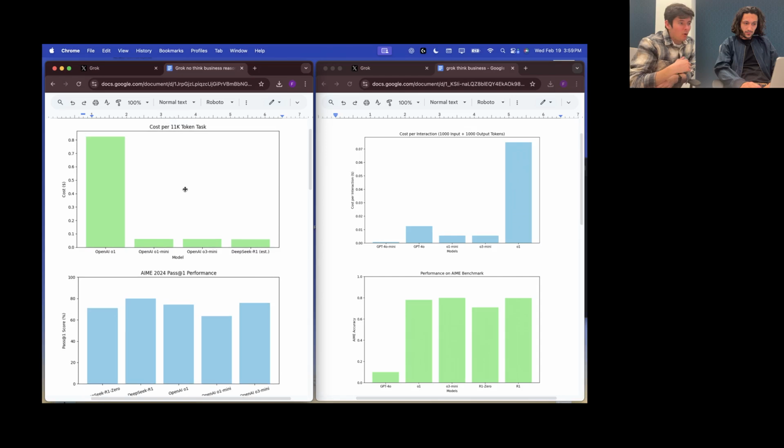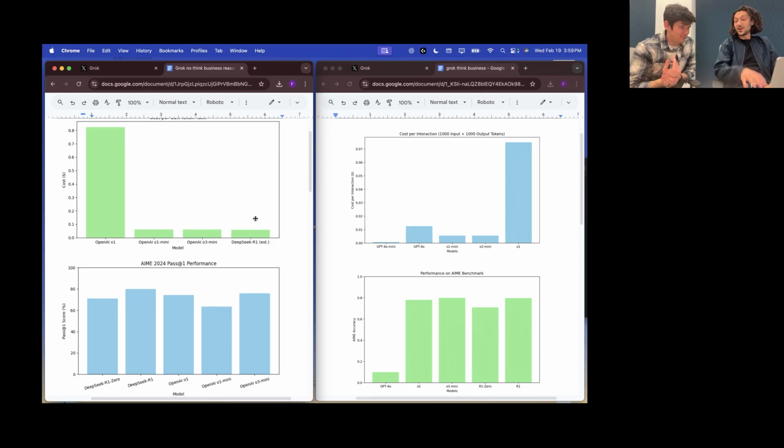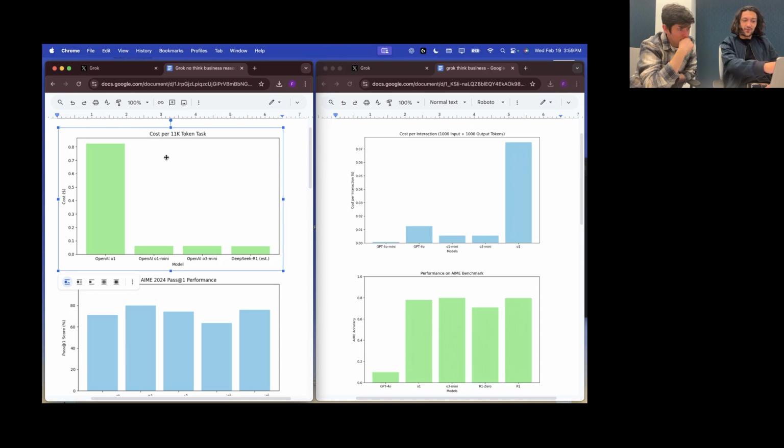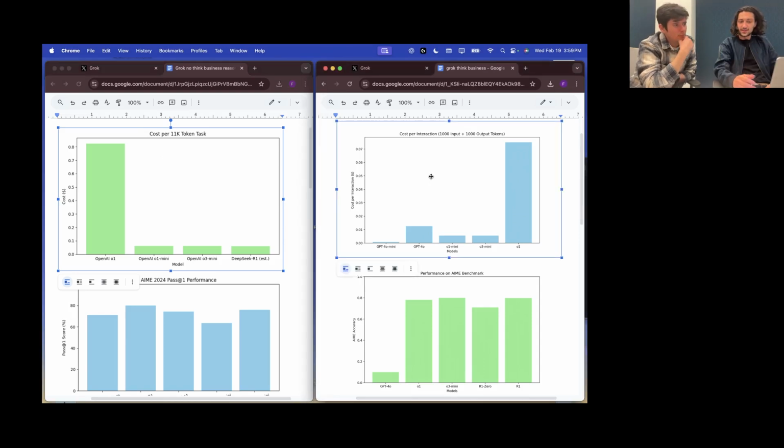I guess it's just implying O1 is way more expensive here. It's super indexing on ArcAGI, right? Because we gave it those results, so it's treating those ArcAGI results as a way to measure intelligence. On both sides, they were going through this cost per interaction. This is going for the ArcAGI testing, trying to estimate the cost per useful task, whereas this is just the API pricing for the models.